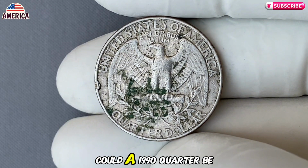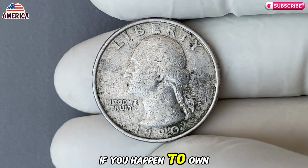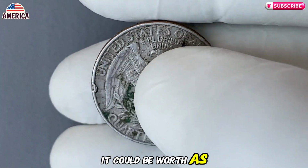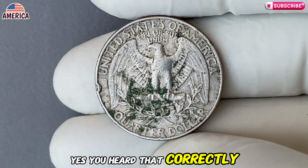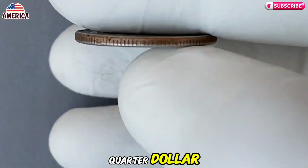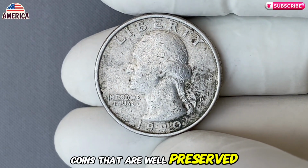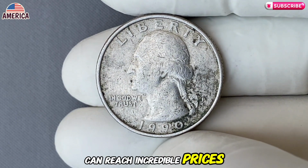So, how much could a 1990 quarter be worth? Here's the exciting part: if you happen to own one of these quarters in uncirculated condition, especially with a minting error or a unique characteristic, it could be worth as much as $55,000. Yes, you heard that correctly, $55,000 for a single 1990 quarter dollar. It may seem unbelievable, but this is the reality in the world of coin collecting. Coins that are well preserved, in pristine condition, and have the right characteristics can reach incredible prices.